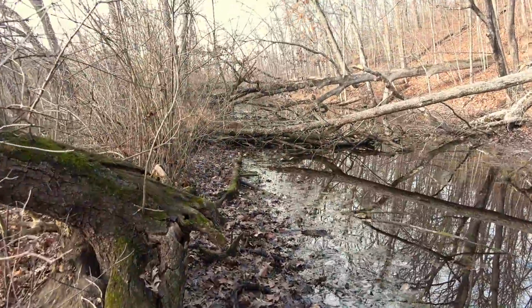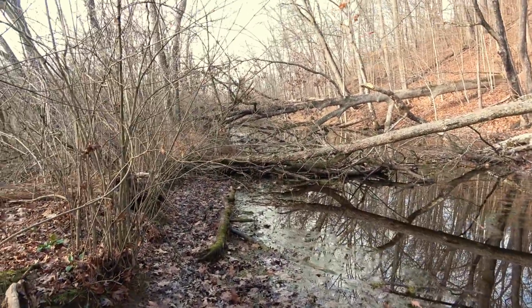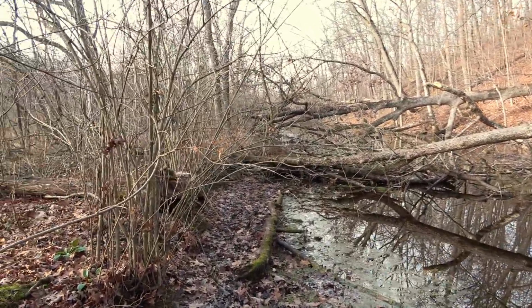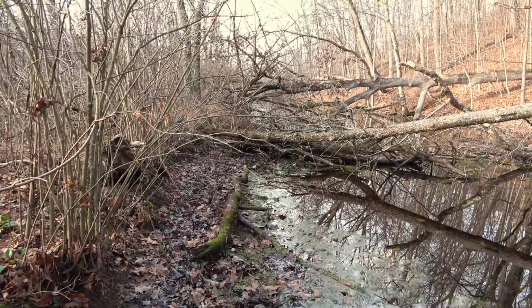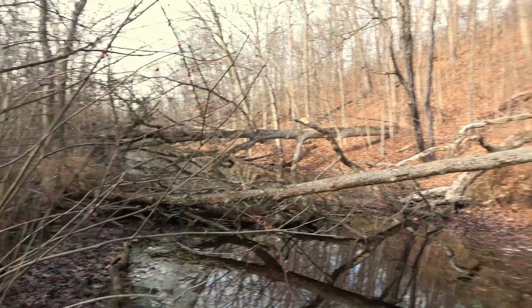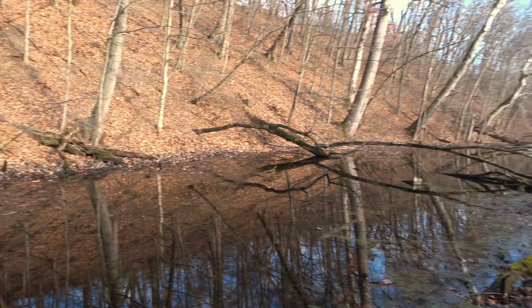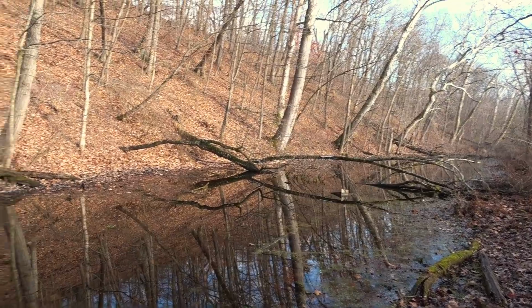A little easier just walking along the edge here. A little muddy, but you picture just a little bit more water. Oh, quite a bit more muddy. Just a little bit more water in here. You could almost go kayaking in here. Maybe out there in the middle you could.